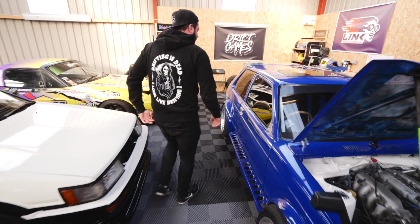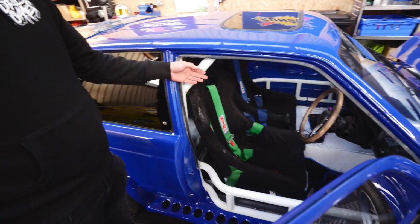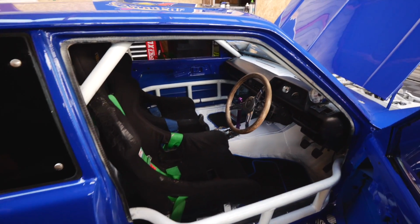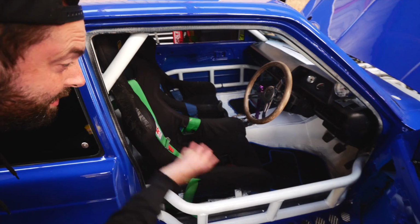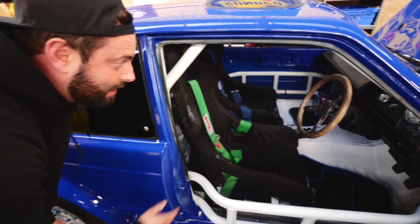So let's have a look inside. This is a full competition cage, as you can see in there, which is all the usual stuff. The first thing that comes to mind is the wooden Momo steering wheel. There's your old school gauges in there. And the battery is at the front, as you can see. It's a track day car, so this is what it's for. It's to go out and do track days. It's not to look pretty, it's to go out there and have as much fun as possible.